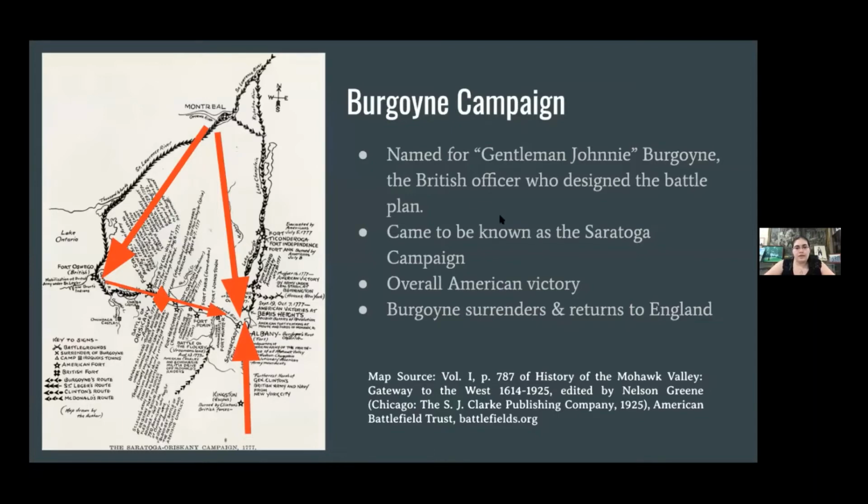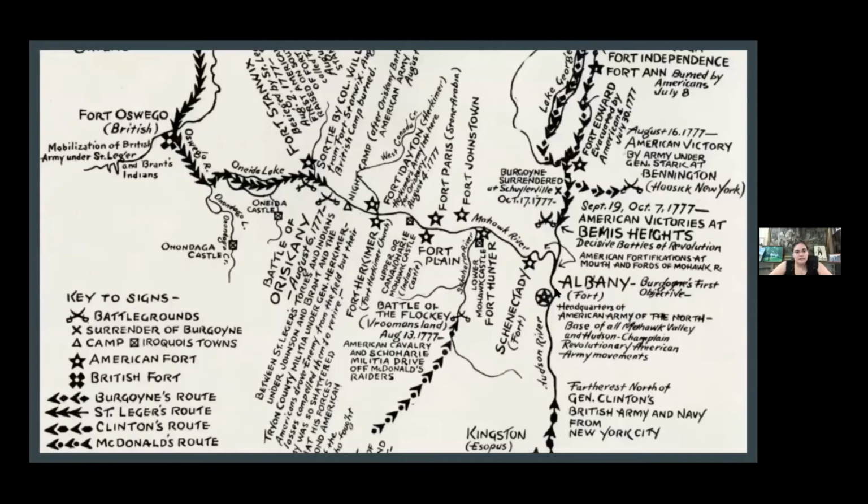So to give you an inset on this map, you can see Albany and Oneida Lake. You can see Fort Dayton, which was near Herkimer. And you can see the Battle of Oriskany.